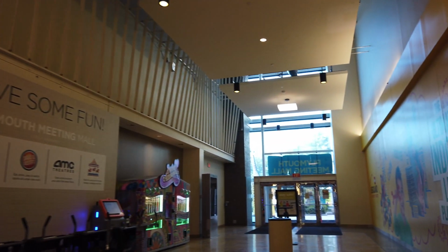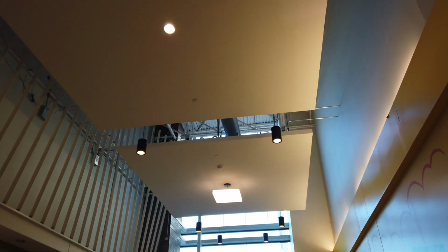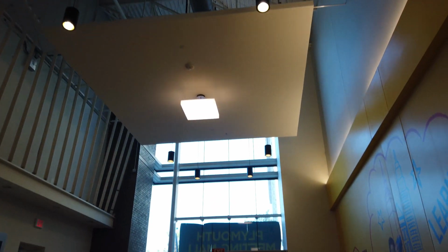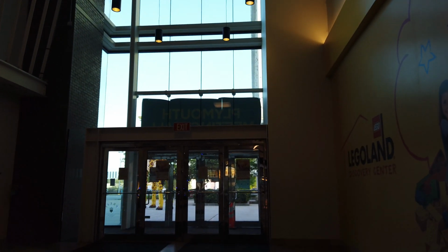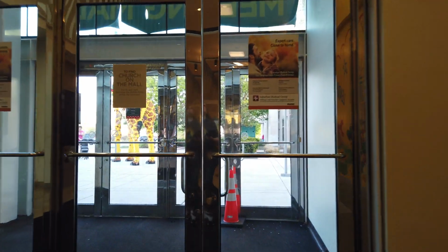Alright, let's go outside for a minute. Yeah. I always wonder what these big squares are hanging here for. Well, it's a strange look. The ceiling has been dropped, and that was their way of doing it. It's just a strange way of doing it, I think. But it's pretty cool architecture up there.